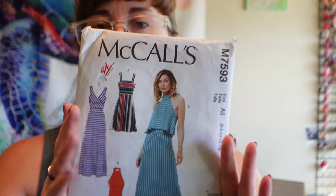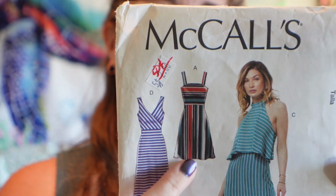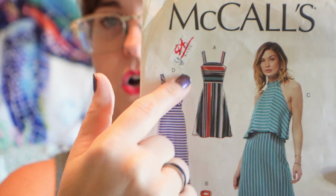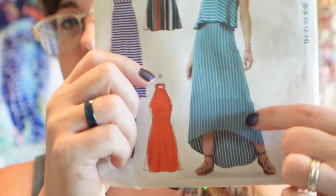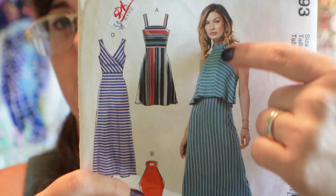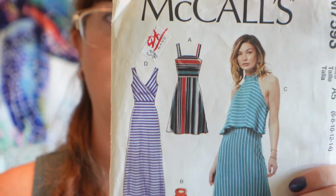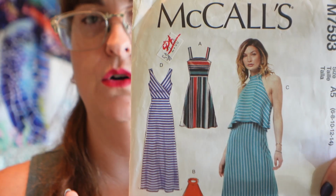So this is McCall's 7593. It's this very summery sort of dress. I'm mostly interested in views A and D. This cross top and the square neck. I'm not really a high neck girly, but I do think these are really cute. I especially like this one where basically the whole top is a peplum. I might be convinced to give that a try if these two work out. But I just thought this was super cute. Again, more on the casual end. A lot of the patterns I've been buying are kind of dressier, but these I could see throwing on to go absolutely anywhere.